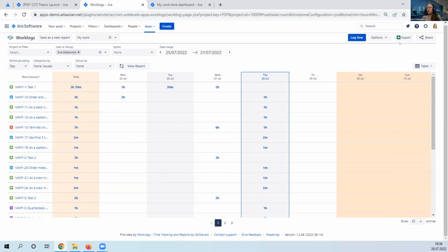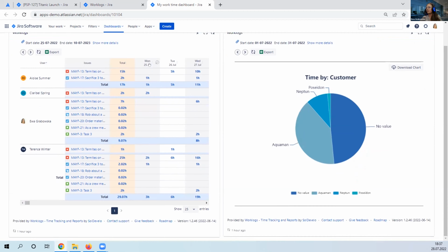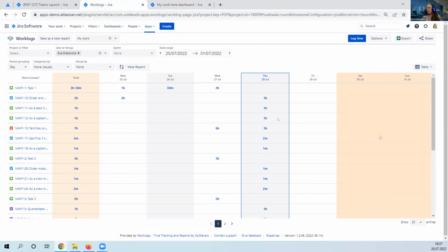Regarding the sharing options, I would like to also mention that we also have a worklog gadget. So we can add our worklogs to dashboards and have them like on our regular app page. We can also view them on the dashboard and add our cool charts or table. All right, so that would cover our worklogs.